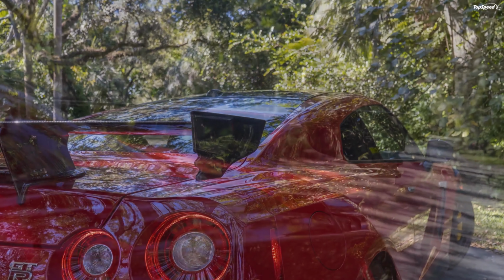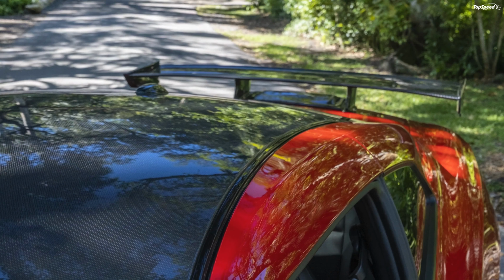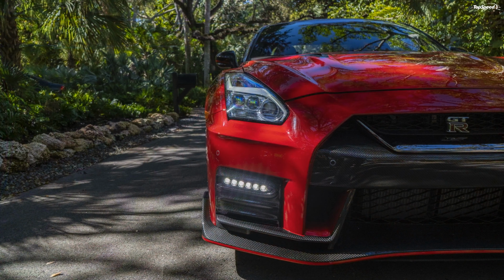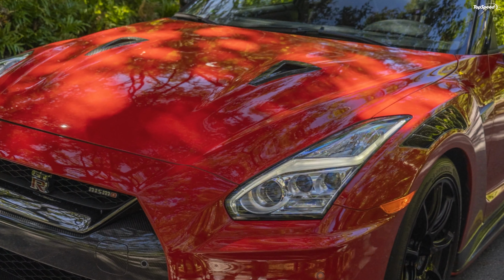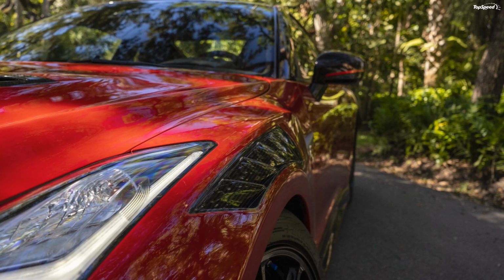Overall, the GT-R Nismo's cabin is a very nice place to be, and there are plenty of hints here and there to remind you that you're in something that's truly special, even if it is a bit old. Despite all of the newer sports cars on the market, the GT-R still has a cabin worthy of praise, and that says a lot.